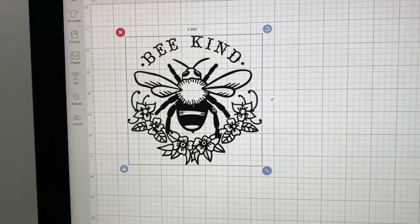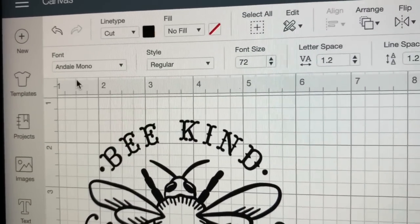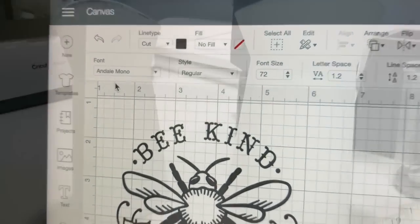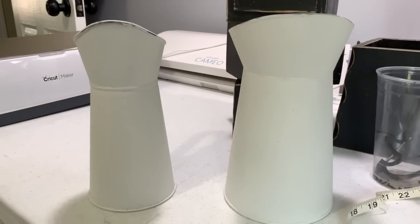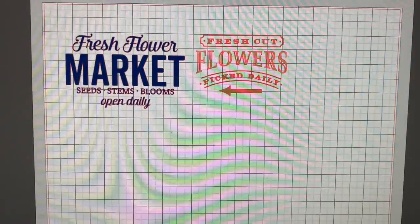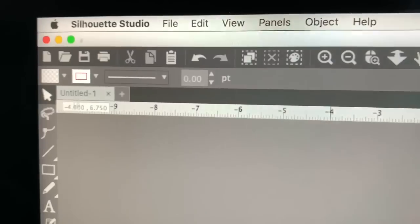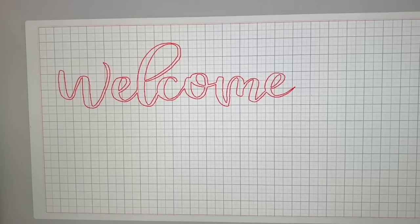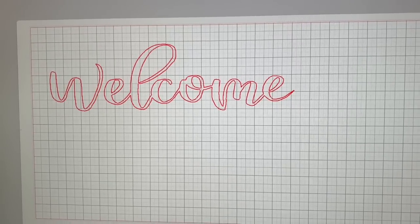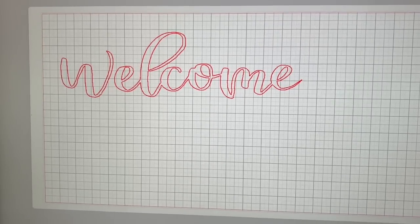Then for the box that had the little cute handle on it, I am just using one of the images off of the Cricut Design Store, this Be Kind. And then for these two pictures, I am flipping right back over to my Cameo Silhouette, and I am going to be doing this market and this flower for their designs on the front of them. And then I'm using this welcome on the Silhouette also, only because I really haven't taken the time to learn how to do the larger images on the Cricut yet.